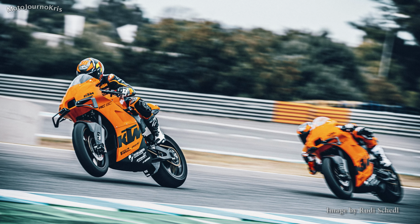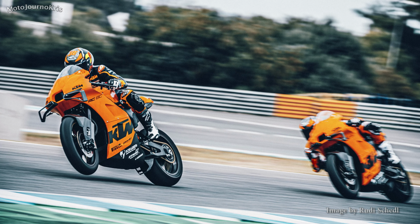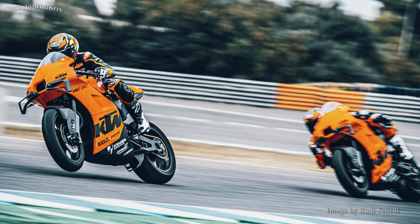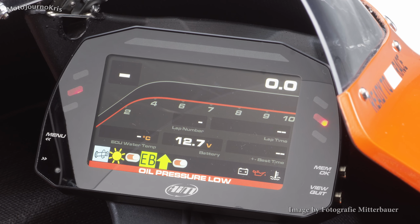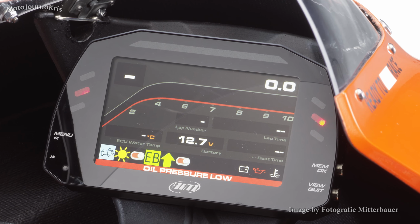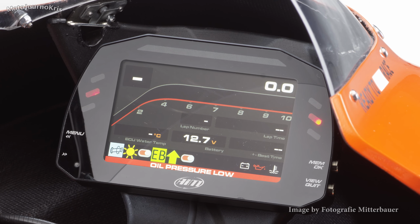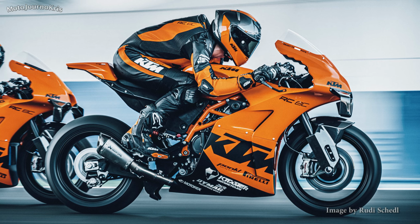Standard tyres will be the Pirelli Diablo Superbike racing slicks, as you'd expect on such a track and race orientated machine. As far as tech, there's a full factory AIM MXS 1.2 race dashboard and data logger including GPS with a 5-inch TFT display including data recording, which can be set up to the rider's individual needs including displaying ECU settings and lap performance. AIM Race Studio is also part of the package if you've got a pit team who want to track that data.